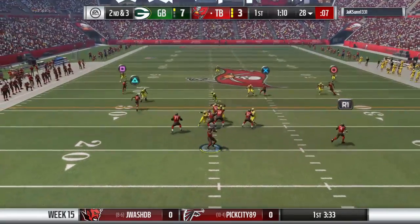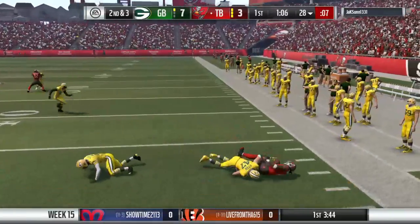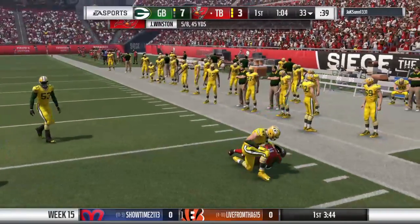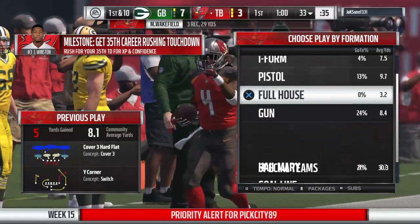They'll come out in the pistol. Out to the flat. That's complete to his running back, and he'll get it up to the 33-yard line. 5 yards is the pickup there as that extends this drive.